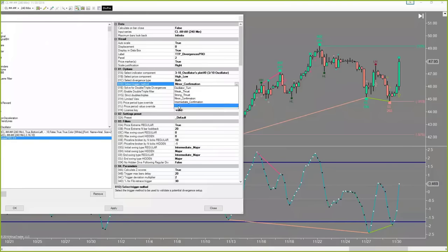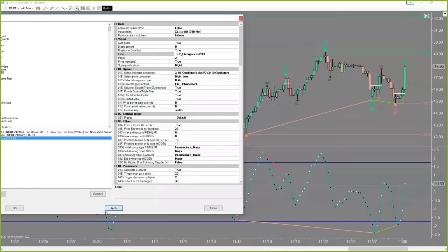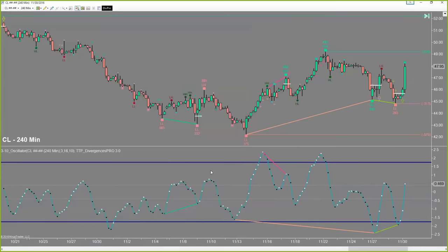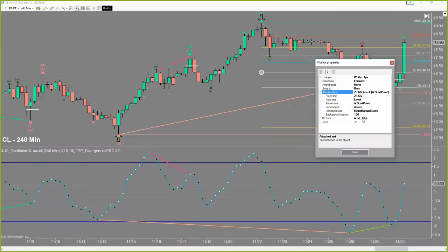Now this fib retracement here is pretty cool. You can set a percentage of the swing to be used as a trigger. I've set the fib retracement trigger to 30%. You could set it to 23.6 or 38.2 or something fancy. You see these two swings, this swing low and this swing low? We're using this swing high to measure the distance. So we have 30% right there. Isn't that cool? And that's going to be real time.